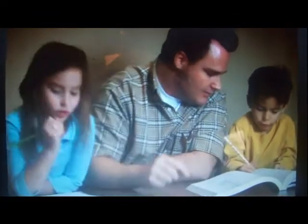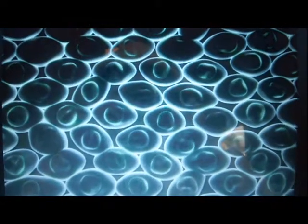Inside the cells of our body, complex biochemical processes are at work. Billions of proteins and other biomolecules are busily carrying out what is the essence of life. Today, this intricate activity cannot be measured or analyzed. It's hard to tell what these cells are doing. We cannot tell whether they are healthy or diseased.